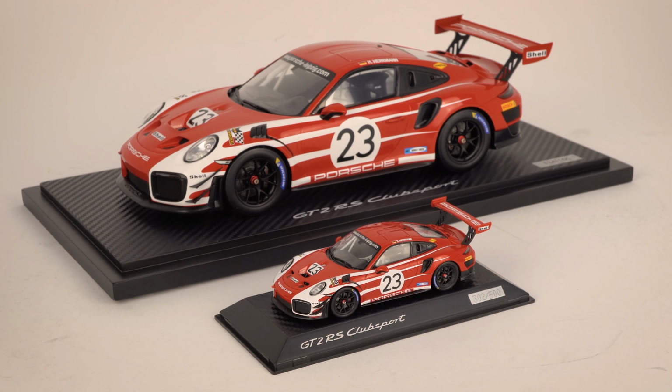And there are people who have all Salzburg liveries, even in 1/18 scale. So this GT2 RS, the 917 Living Legend, the 917 and the 935. And there are also some others, like the 918 Spider in Salzburg livery. So yeah, if you're that guy and you know who I'm talking about, congrats, you're crazy, man.